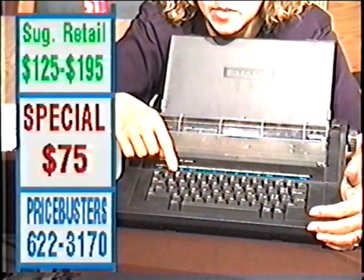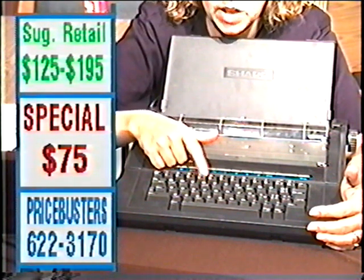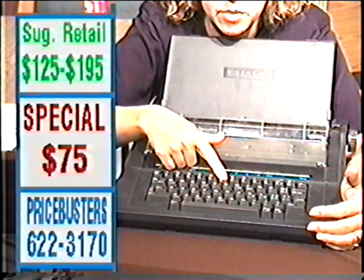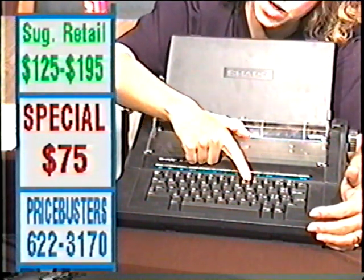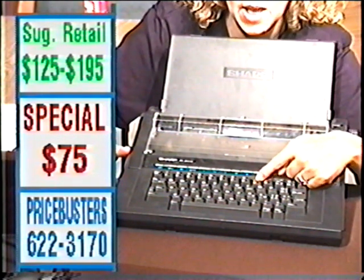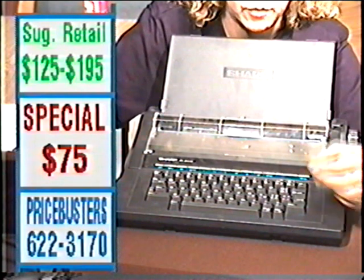and right. Set your tabs, clear your tabs, set your line space for single space, space and a half, or double space. Set your pitch for 10 or 12, that means 10 letters to the inch or 12 letters to the inch, and index up or down. That'll mean fast getting your paper out or whatever.